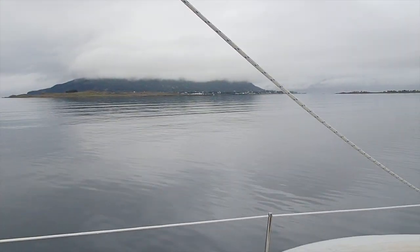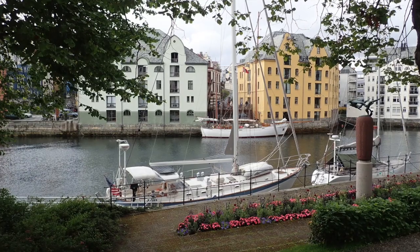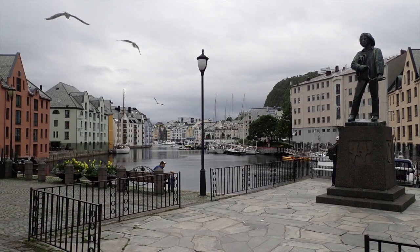Finally arrived in Alesund, where we met up with our friend Jen from Western Australia, who just happened to be traveling through Europe. Rarely do plans like this work out, especially when our schedules are dictated by the weather, but they did, and we were excited to see where they would take us next.